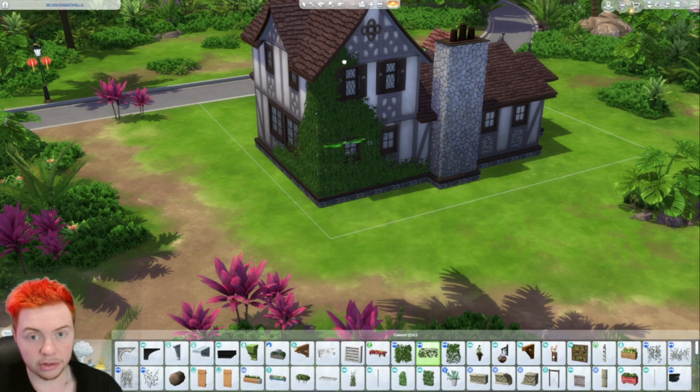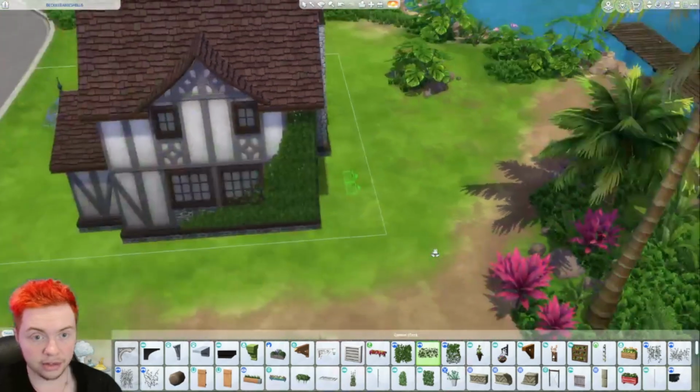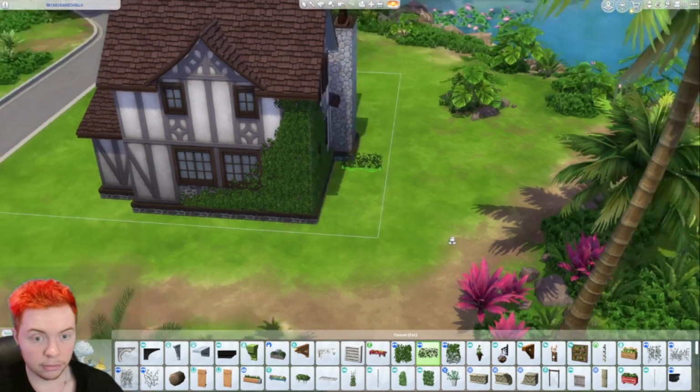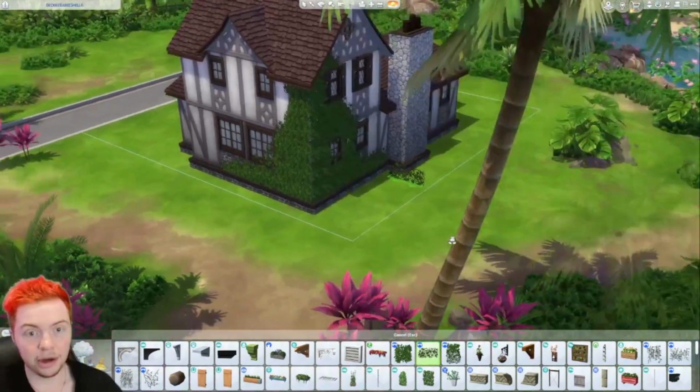Do it right at the top. We can even have it go over this window a little bit as well. Then do the same on the other side, and that just makes it look not as harsh. And there we go. So we've got ivy going up one side.